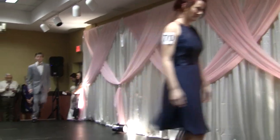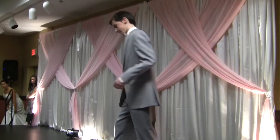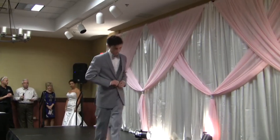Here we have Nick Hagan wearing the Heather Gray Allure tuxedo with matching trousers. He's chosen an ivory microfiber shirt, matching Heather Gray vest, Allure striped bow tie, and black shoes.